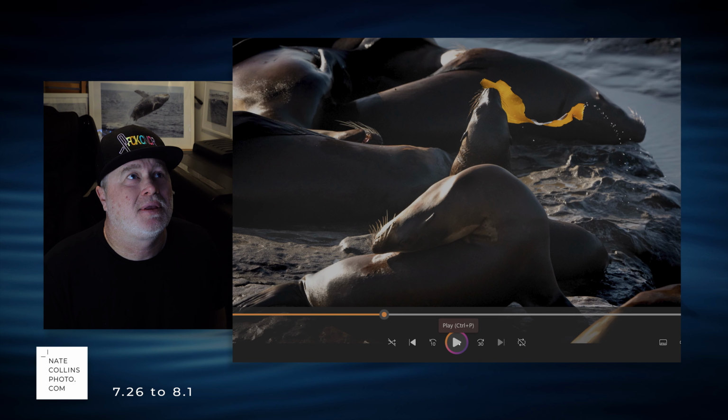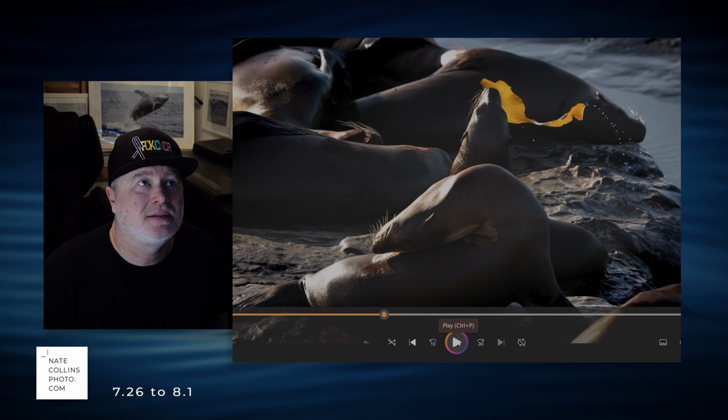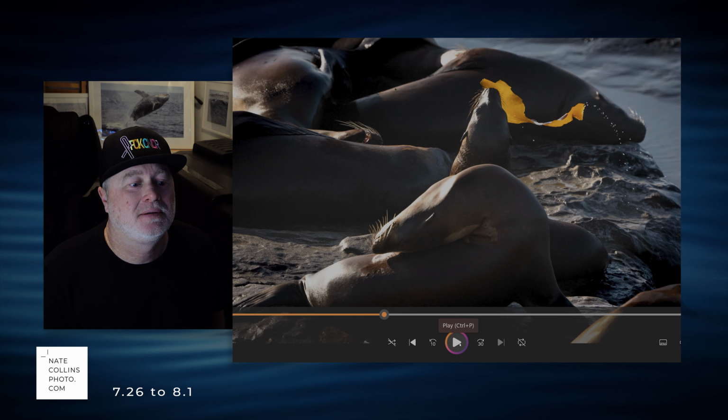A young sea lion playing, as you would expect, with a piece of kelp, waving it around while mom tries to get a little bit of sun.